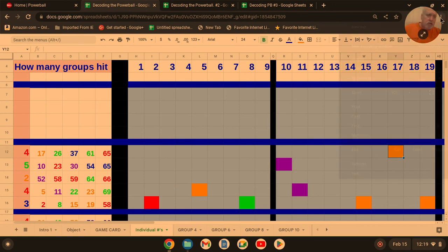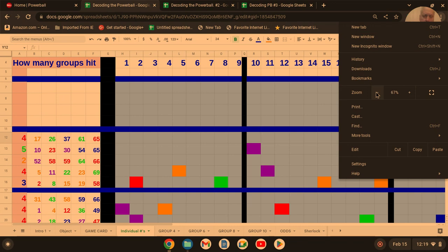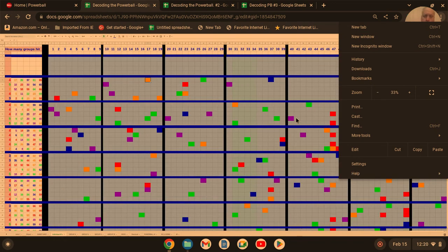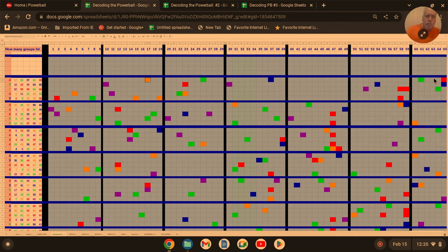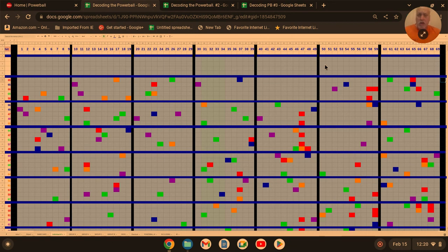Okay, so what I do now is I want to reduce this down so you can see the whole card. I divided all 69 numbers into 7 different groups. And again, there's only 5 white winning Powerball numbers, so I know that 2 of these groups cannot have a winning Powerball number to it. Okay, so the first group is 1 through 9. This is the only group with 9 numbers, where the other 6 have 10 numbers for 69 numbers.